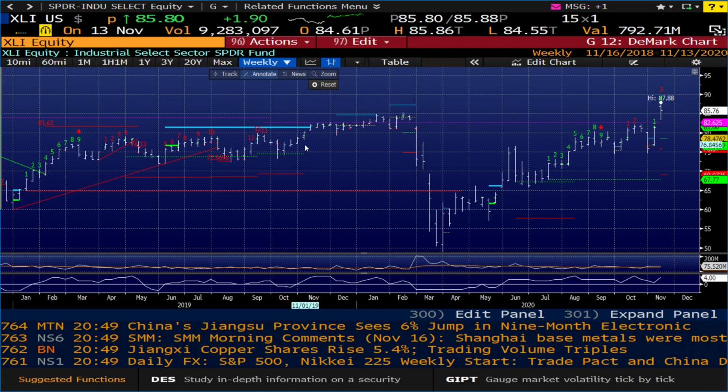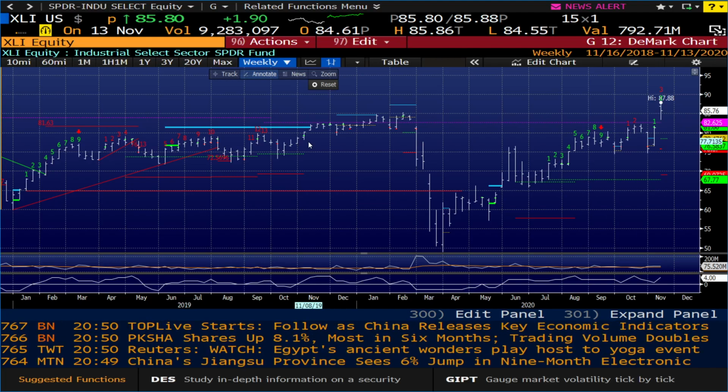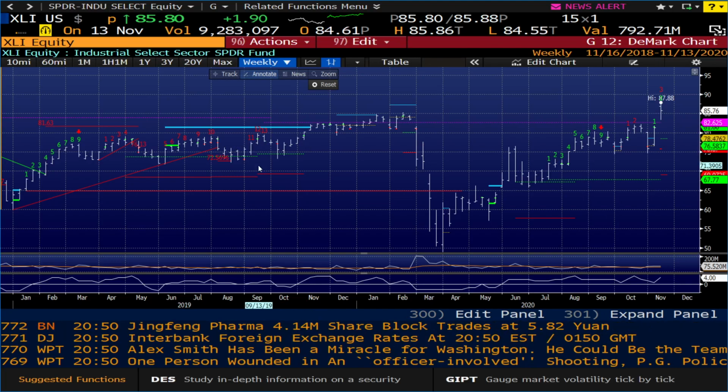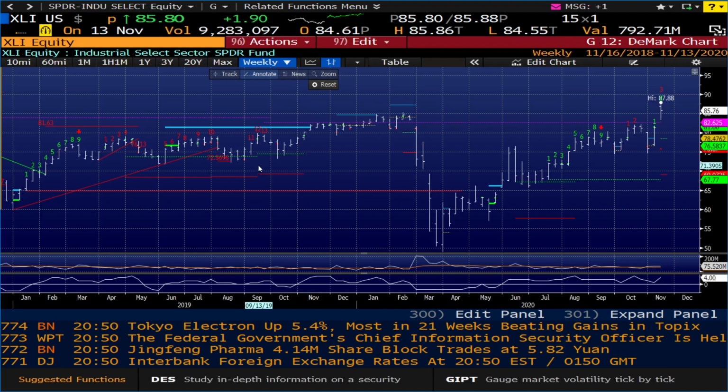At the same time, if I can talk a little bit about fundamentals, credit is still very strong. And we're actually starting to see a little bit of new buyback announcements coming out. So there are optimistic signals out there that maybe the market is in fact looking through this COVID surge and onto a recovery.